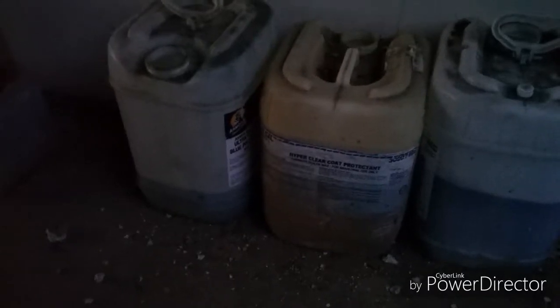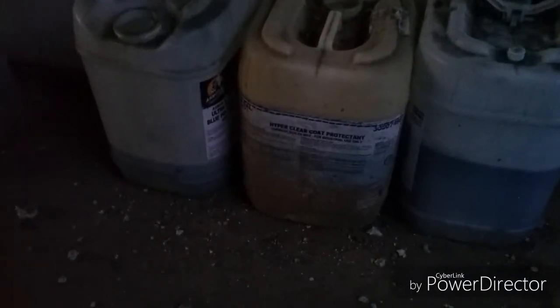Looks like some cleaners were left behind. A ton of water, look at that. Oh yeah, a lot of nasty water in that thing. Let's see. So we'll go into the other one.